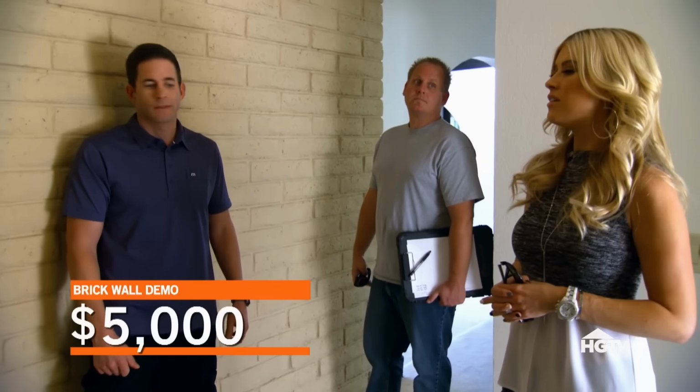Well, for starters, we can get rid of that brick wall in the entry. You think this thing's load bearing? Yeah, it carries load. How much would it be to remove it? $5 grand, maybe?